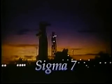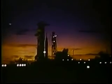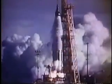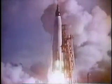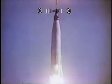October 3rd, 1962, astronaut Wally Schirra takes his turn as the Mercury pilot. His Sigma 7 capsule will double the previous number of orbits and fly 6 times around the Earth in a 9-hour and 13-minute mission.